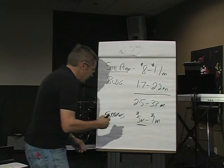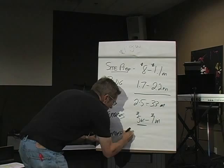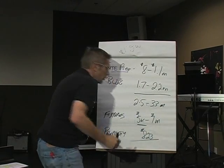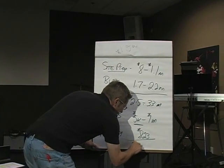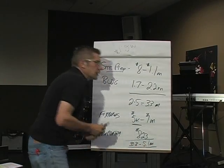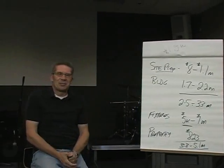Then we still have to pay for the property. We still owe money on the land itself. And as I said, that's about $823,000. So when it's said and done, this is someplace in the area of $3.8 to $5.1 million. That is a lot of money.